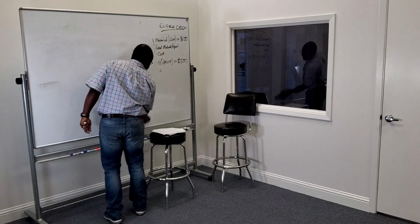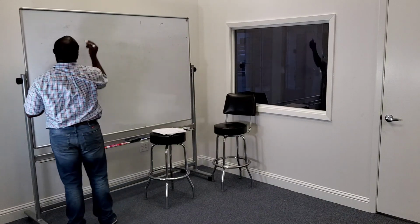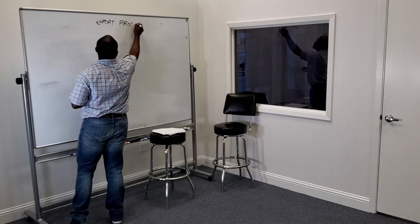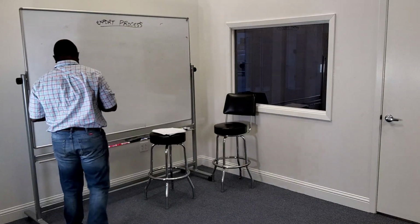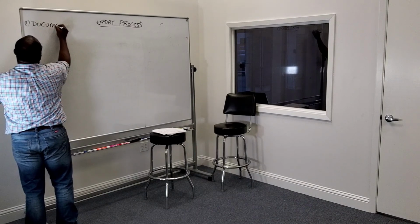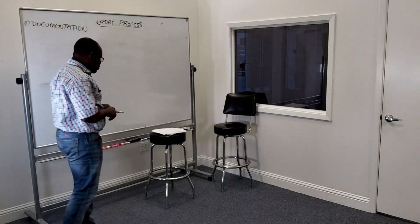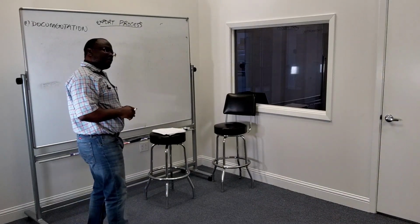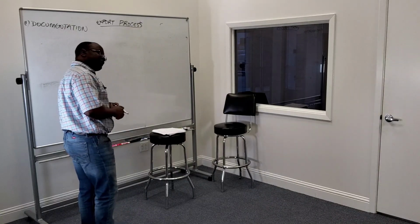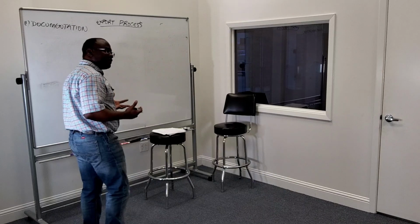So let's look at the export process itself. So what are the things you need? One, we'll talk about the documentation. And this is where we have the biggest problem with Nigerians trying to export. When I say documentation, you are not going to bring things and say, oh, just export it. We need to know what you're exporting. US Customs need to know what you're exporting. What is in that box? We have people who just bring any type of items and they just say, no, it doesn't work that way.